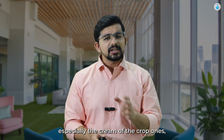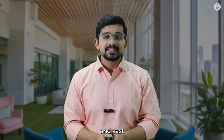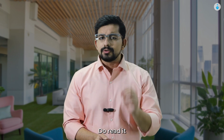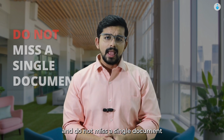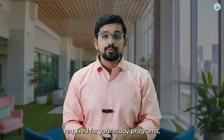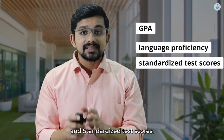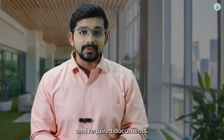Foreign universities, especially the cream of the crop ones, have a comprehensive and vast checklist of eligibility criteria for your chosen program. Do read it comprehensively and do not miss a single document, as it could lead to your application being rejected. Check the qualification tests required for your study programs, which include GPA, language proficiency, and standardized test scores. Research visa requirements, application deadlines, and required documents.